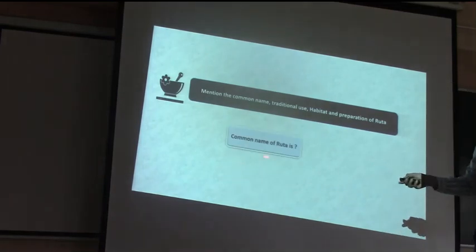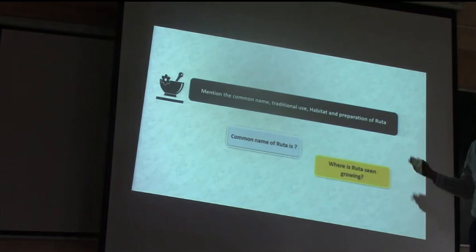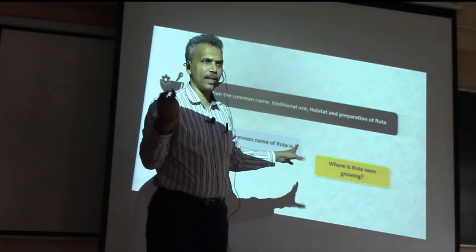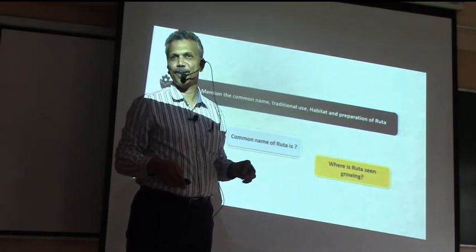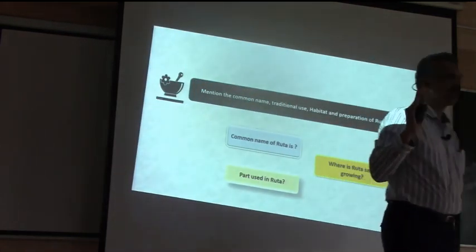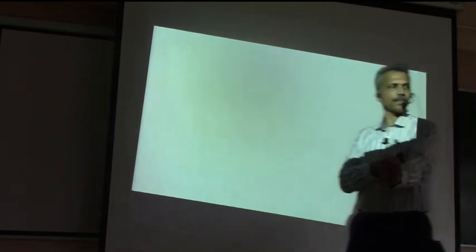What we are trying to look at is the common name of Ruta, R-U-E, Rue. You pronounce the way you want, but that is the common name. It can be an MCQ. Where is Ruta seen growing? Southern Europe. If you are lucky, it can be an MCQ. They might write India, Pakistan, Bangladesh, Southern Europe. Don't tick India, tick Southern Europe. Part used in Ruta? The entire plant, and the tincture of the entire plant. So these are the key points of the first objective. We'll quickly look at the second objective. What was the second objective? Very good.